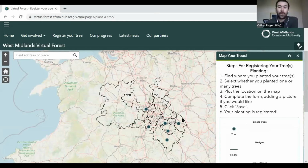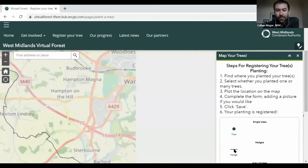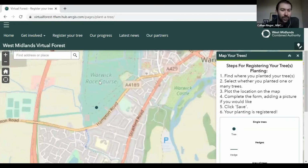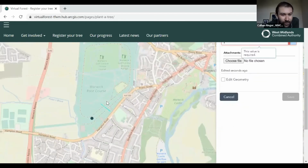So I'm in Warwick, so I'm going to zoom in here, and this is what I tend to do. I tend to go and put some hedging in the middle of the racecourse, so we'll have a go at that. So you'll find your straight line tool. This is what the hedge one does, and you can start, and then you can continue and stop. If you double click it, there we go, that will record it. So you can see a faint blue line there, which is the recording of a hedge.